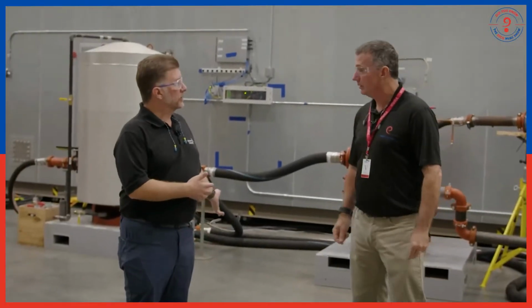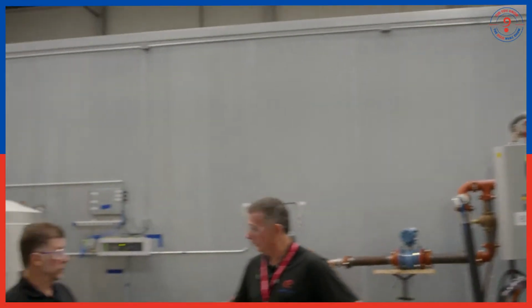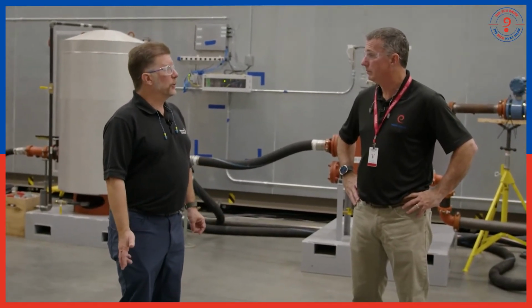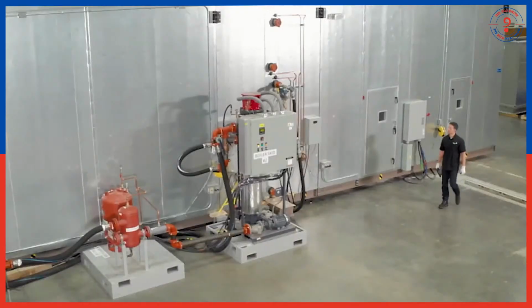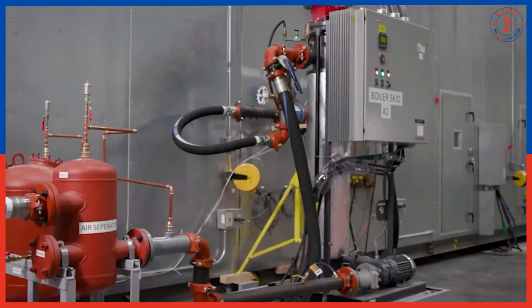Okay, so behind us is the pump and boiler skid that we use for the thermal testing of our data center units. We modified this code tester about 3 or 4 years ago when we got into the data center market, so that we can do thermal testing on our equipment as well and prove to the customers that the capacity they're looking for is what we can provide them.